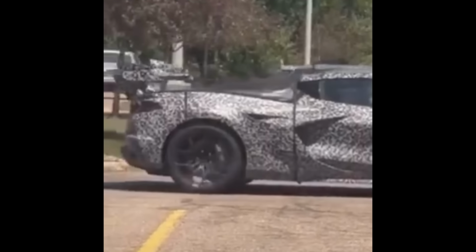Now, obviously, the rear hatch is covered up here on these ZR1s for a couple different reasons. Number one, there is a good chance that rear hatch area is redesigned, but number two, they don't want you looking through the glass and seeing any kind of twin turbos.